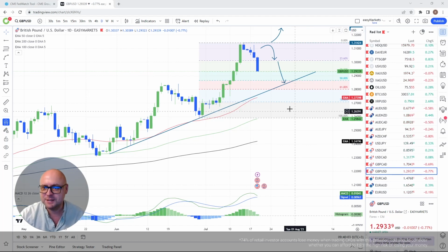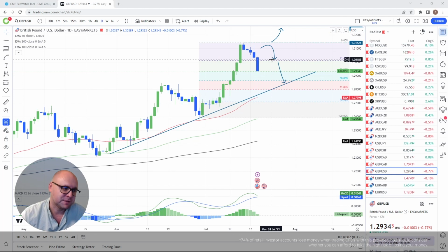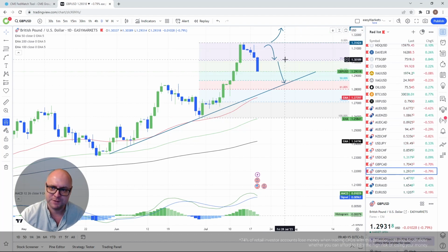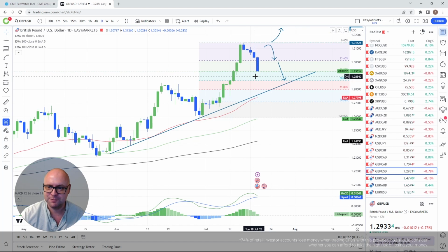GBPUSD, beautiful move towards the 38.2. So everything's working out nicely. In general, I said to you before that if we continue to trade below this hurdle, this 1.3142, then I'll aim for that 23.6. Boom. If we do drop below the 23.6, I'll aim for that 38.2. Boom. If we do drop below the 38.2 now, my next target is the 50% retracement here on the Fibonacci. That's what I'm going to aim for initially, and then we'll take it from there.